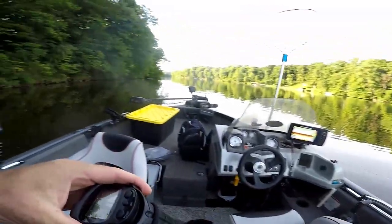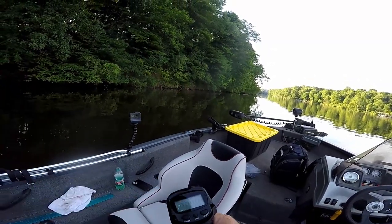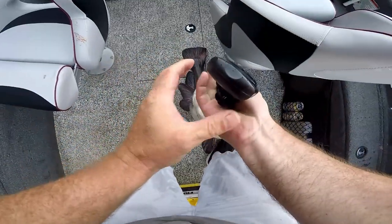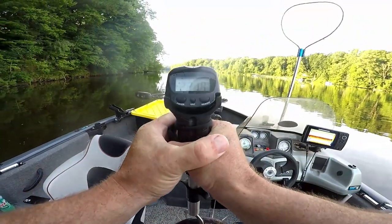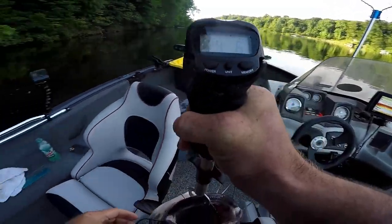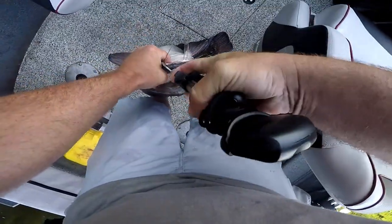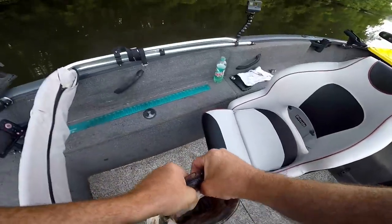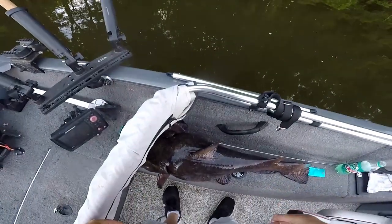All right, we got our new scale. Get it zeroed. All right, let's clamp on and see what he weighs. Ouch. All right, as you see, it's 24.6 pounds, so not my biggest of the year, but a pretty respectable flathead. So let's see what his length is. He is 37 inches. You guys can see that girth.